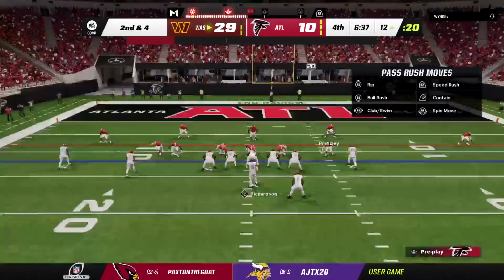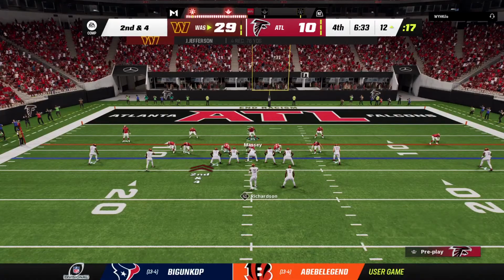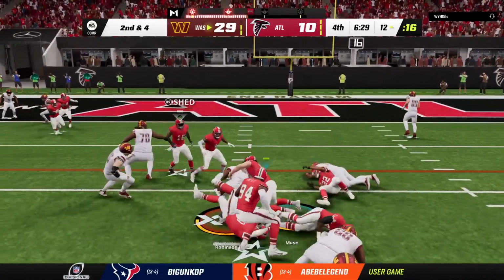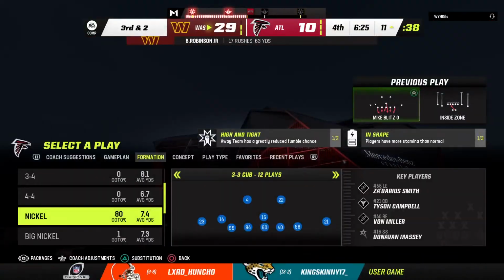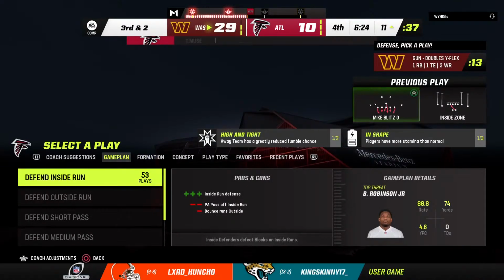Nice rhythm throw there on 1st down. He located his tight end, made it a nice easy pitch and catch. Hoping he can break a tackle or two. Wasn't able to do that there, but still good yardage. And he'll be taken down here at about the 11. And he got half of what he needed there, 2 yards, and it'll bring up a 3rd and 2 more.